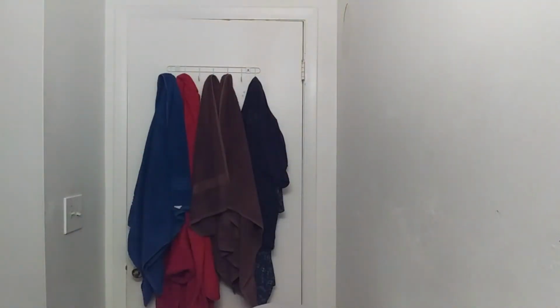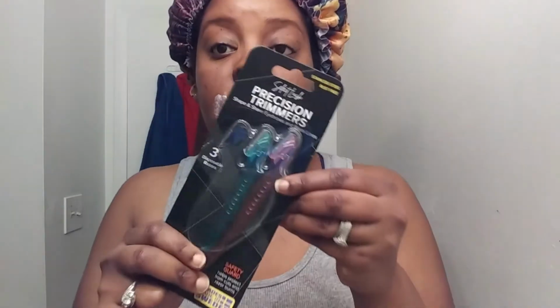Let's see. Let's try this one. This one might be a little dull, but we're gonna try it anyways, because then I would have to go in my closet to get a fresh one. Oh, actually, no, I don't, because they're right here. So I got these from the Dollar Tree. So let's get out a new one.